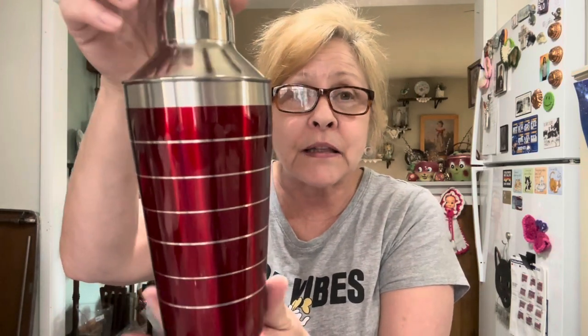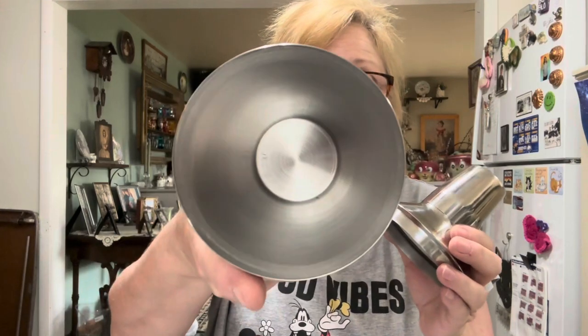I got this. You know how I am with my cocktail stuff, guys. I have some amazing 50s and 60s barware, but it doesn't seem to be selling. So what do I do? I buy another. But this cocktail shaker is so cool. Look at the color. OMG, I love it. It looks like brand new. I had to get it. I know somebody will want this. I think this is killer.